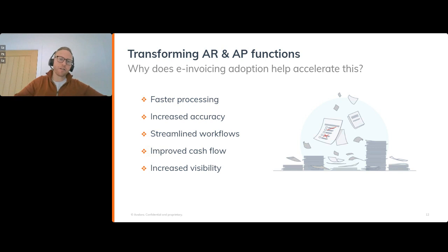One of the first advantages businesses have from this is faster processing time. With the traditional methods of paper and PDF, it requires someone to manually input data, and it takes time to receive those invoices. Having this data flow automatically into their ERP leads to much faster processing times of their own invoices, and of the invoices they're going to be paying.